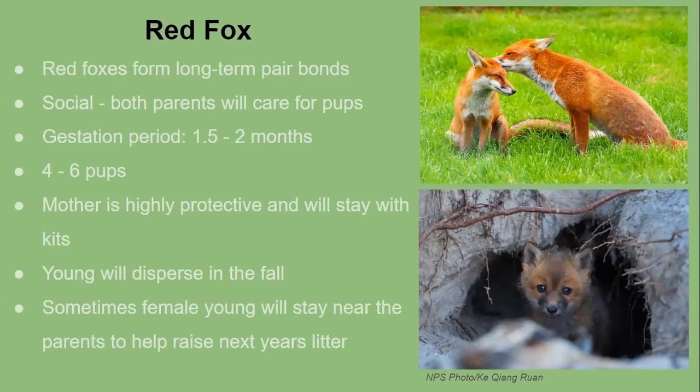So the fox mother will stay with her pups for the next few weeks to keep them warm and safe in the den. And because she is with them this entire time, the father will hunt and bring her food in the den. So in the den, the mother will then nurse her young for the next 6 to 7 weeks and as they develop. And as they grow a little bit bigger, they'll start to come in and out of the den. So we do see that in this bottom picture here.